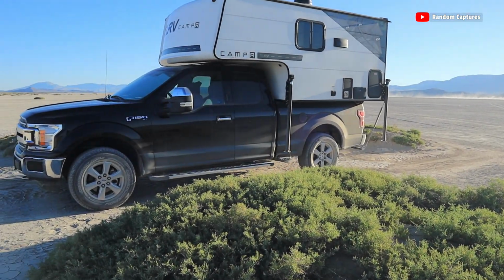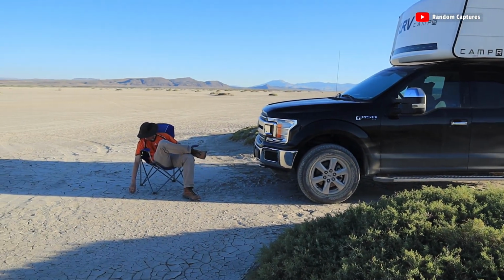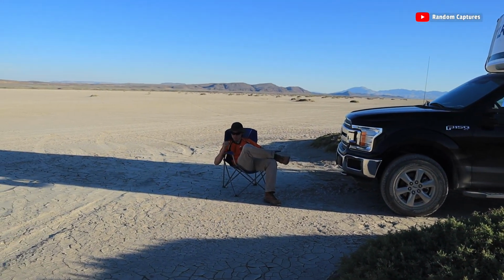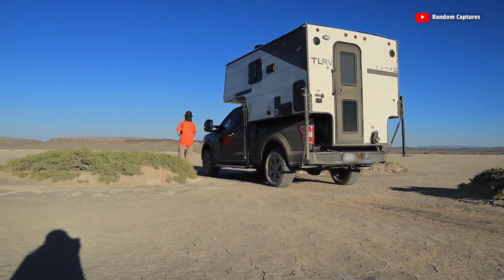Dispersed camping is allowed in the Alvord Desert. If you have plans to camp here, I'd suggest arriving in the late evening when it's starting to cool down, because there's no shelter at all except the vault toilet.